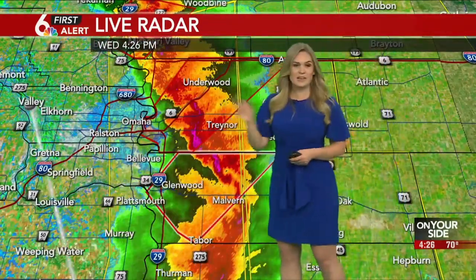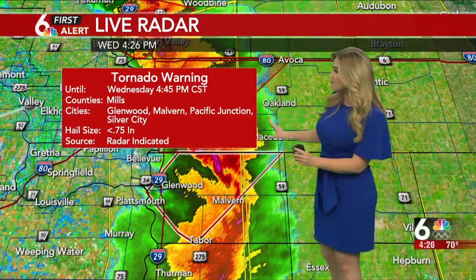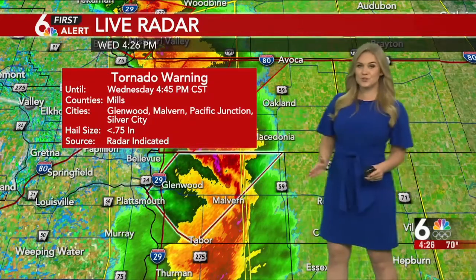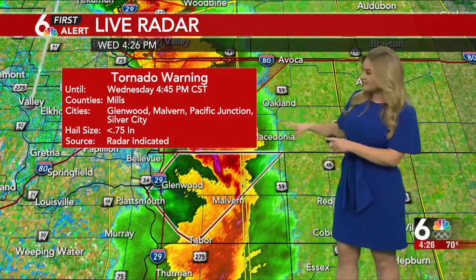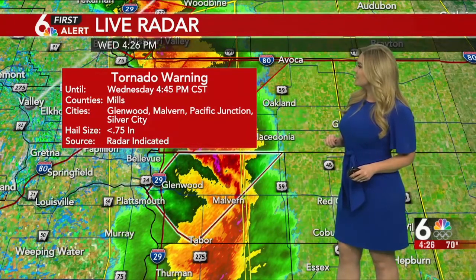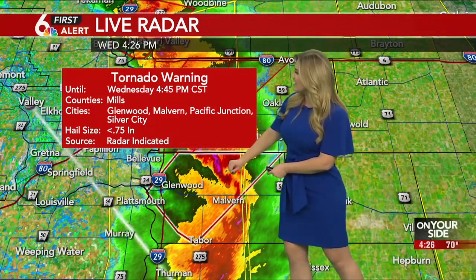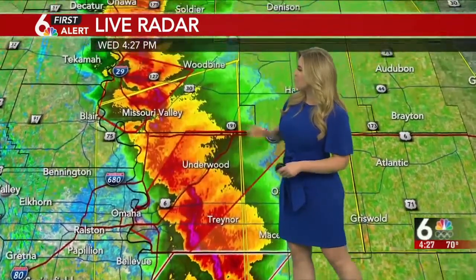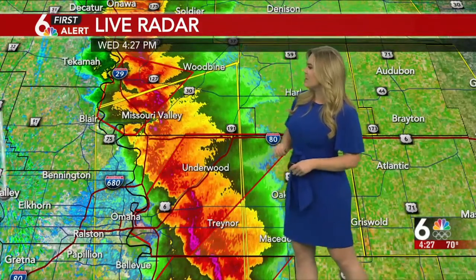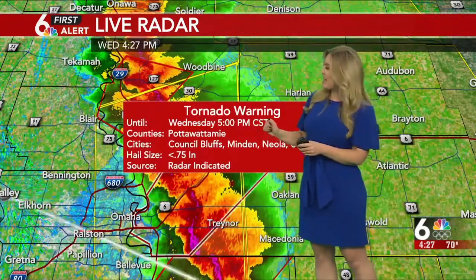But the good news is, because it's moving so fast, it's moving out fast. So it's going to be a very brief window of high concern for severe weather, and then it's going to be moving out. So once it gets to you, it's going to be a very quick moving system. And revisiting this tornado warning here, including the Glenwood area, Malvern, this runs until 4:45. So for another 20 minutes, give or take here. So really watching these very closely as they continue to make their way out to the east.